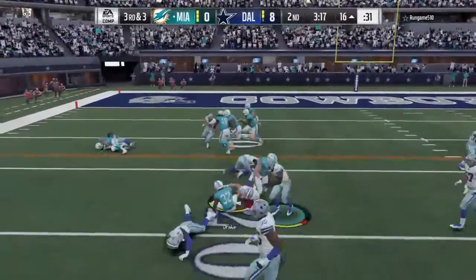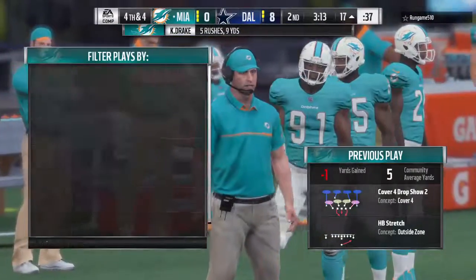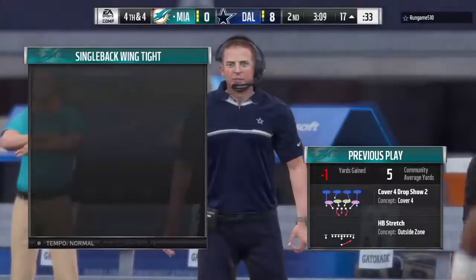Drake off the give from Tannehill. And this play gets blown up. They'll lose yardage back at the 17. A loss of a yard, and it brings up 4th.